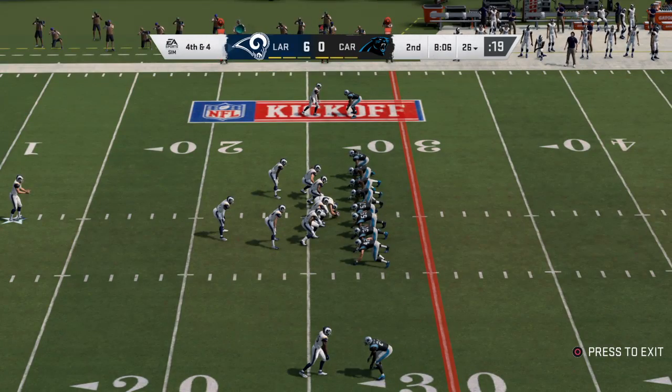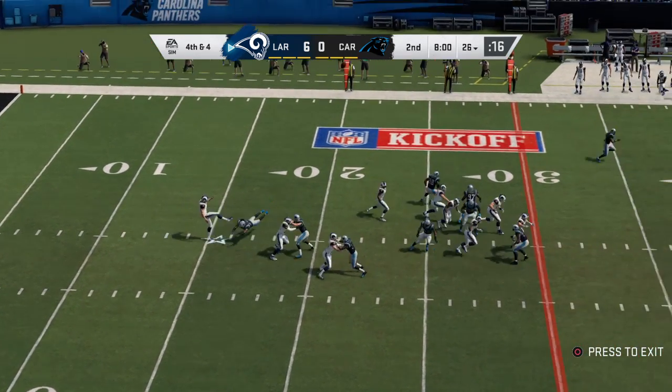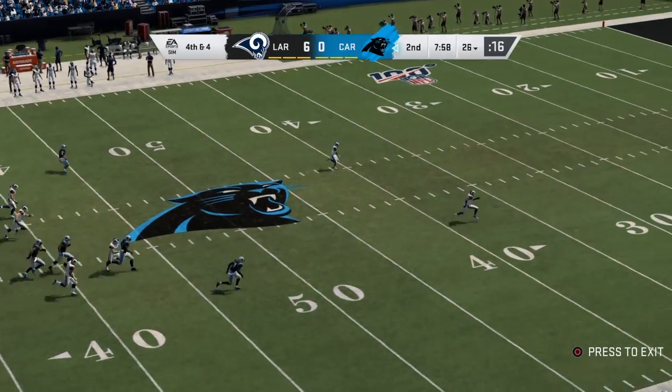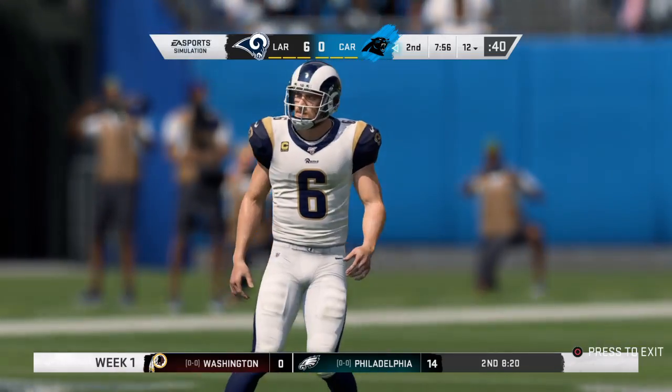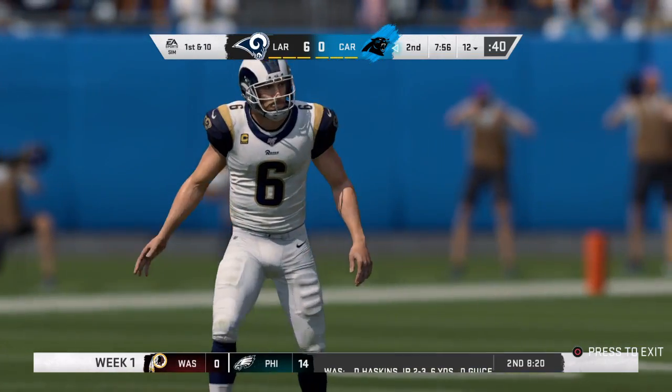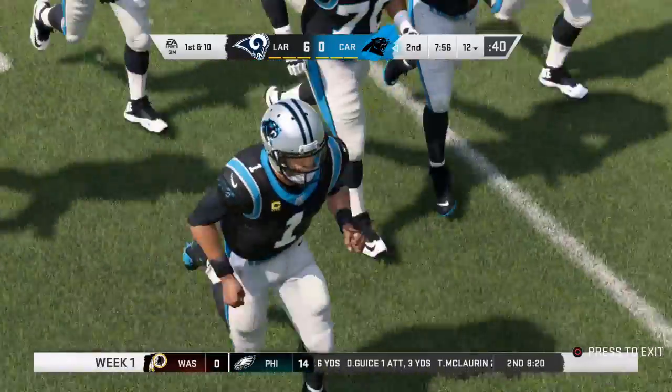Here's Johnny Hekker now as he's on to punt for L.A. And he gets this away, angled for the sideline with a lot behind it. Wow. And this will be out of bounds at the what here? The 12-yard line. Carolina getting set to take the field.